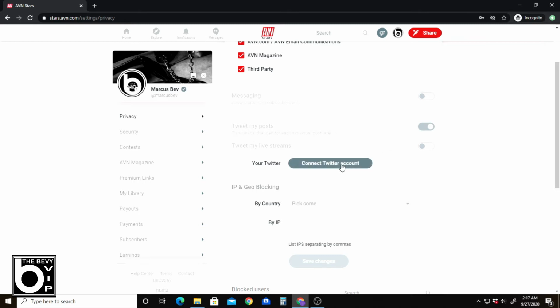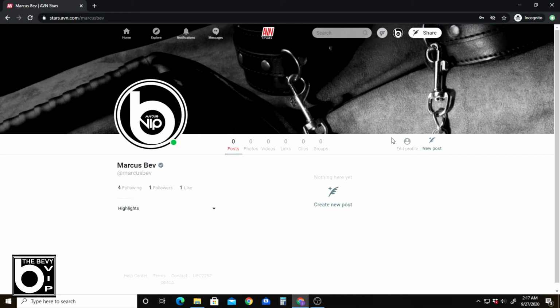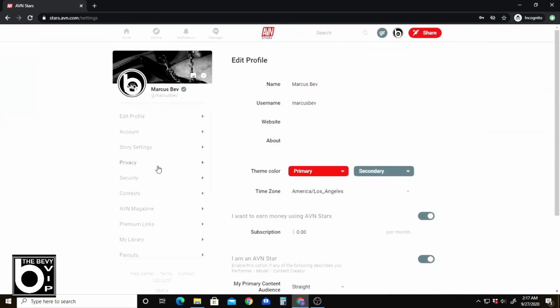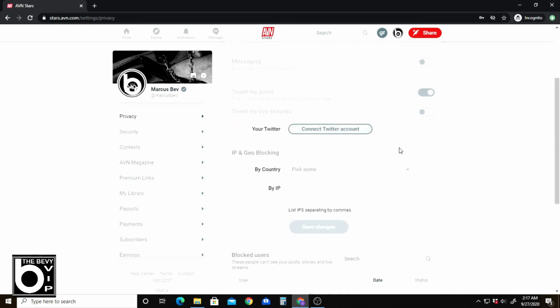Tweet my posts. So if you connected your Twitter account, when you make a post, it's going to tweet that post for you automatically. The only issue with that is you're going to have to make sure when you make posts on your main page, on your profile, you're going to have to add hashtags, and basically make it look like a tweet. And then the other thing is that images usually don't translate over, so it's just going to be the text. So if you want that text to be tweeted automatically without you having to make a second tweet on Twitter, you can do that. Just know that the image is most likely not going to show up. It does sometimes. I don't really know why it does and why it doesn't, but it's a cool feature that's not fully functioning.